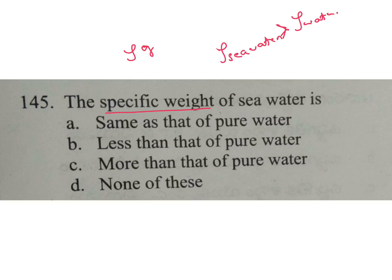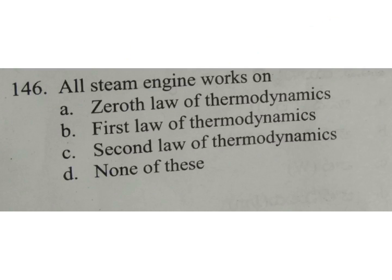All steam engines work on the zeroth law of thermodynamics? No engine works on the zeroth law. B, First law of thermodynamics. C, Second law of thermodynamics. Steam engines work on the first law of thermodynamics. Heat energy converted to work, first law of thermodynamics. If they ask for the steam engine cycle, then answer with Rankine cycle or modified Rankine cycle. This is also what they are asking. All steam engines work on which law? First law of thermodynamics.